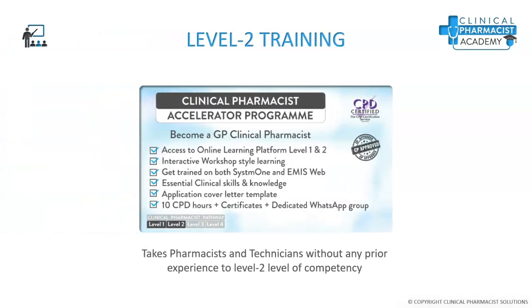Our Clinical Pharmacist Accelerator programme is our flagship training, which takes pharmacists straight to level 2 of our CPA pathway and takes around 2 weeks, which would normally take around 6 to 7 months without the training. This is heavily used by PCNs and federations as part of their induction programme and is bought in bulk, so every time they enrol a new pharmacist, they will put them through this training.